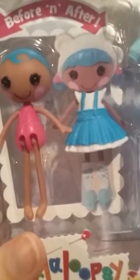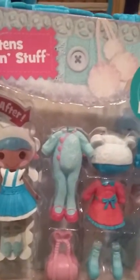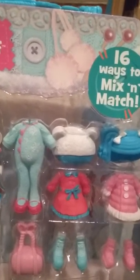Here's some other outfits. Her headpiece here keeps falling back, so we'll get a better look at it when it gets out of the box. And then here's her before and after, it says. Kind of cute. So now let's take a look at the rest of the box. I think this box is really cute, actually. It's going to be sad to take it apart.